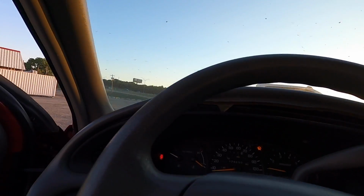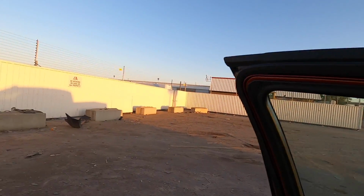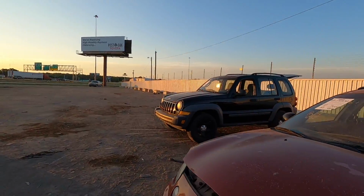We do have an airbag light currently that just came on. I'm going to say this one is probably going to drive no problem. It's got a few minor dings, but nothing serious at all.